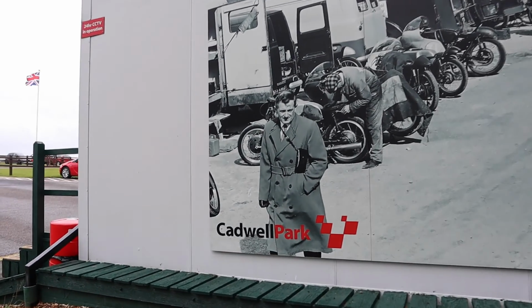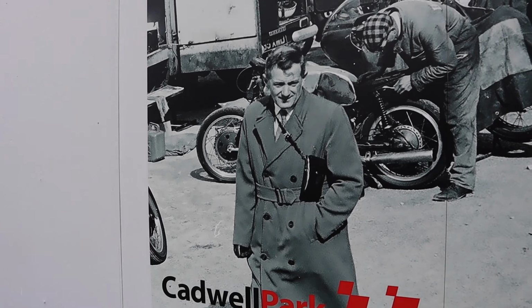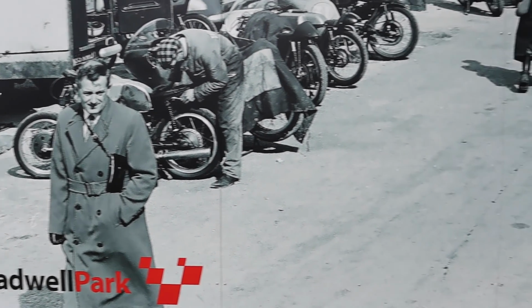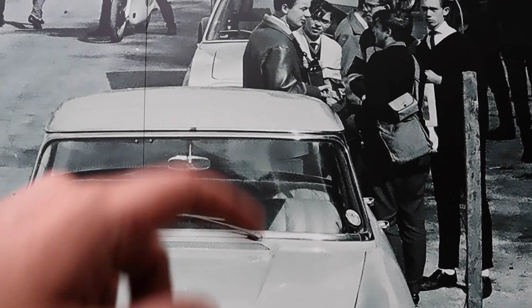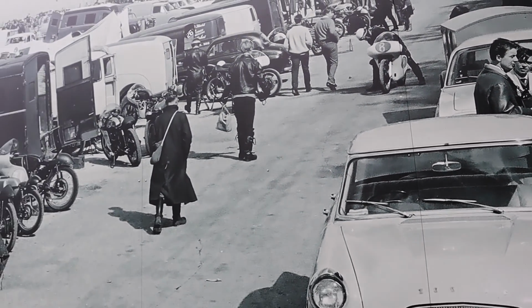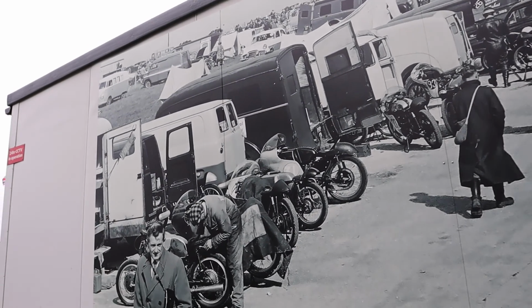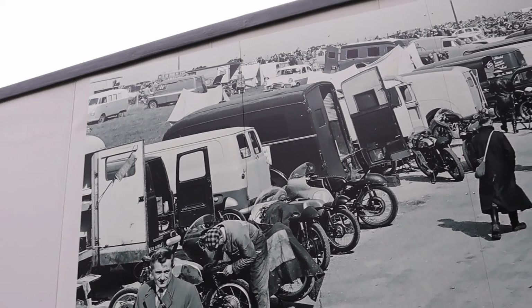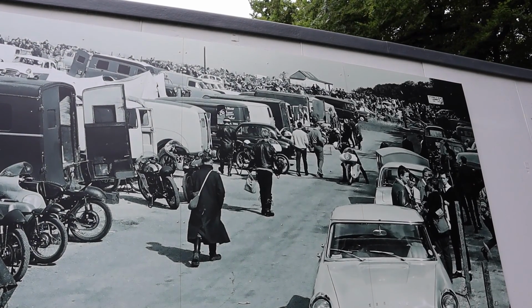Look at this. This looks like a scrutineer. He's going to fail you on something, I bet you, on a race day. He definitely looks like a scrutineer. Look at that. Is that the Club 69 or Club 59 boys, rockers? They've come here to really show what they can do, rather than just racing from pub to pub with the jukebox on. But yeah, every single person in this picture tells a story. Every single person. It's just amazing.